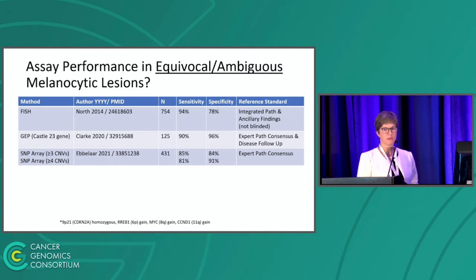But then the question really becomes whether the intended use is in these tumors that are equivocal, or borderline, or ambiguous. In other words, we cannot easily distinguish benign versus malignant. And the tumor has, of course, been biopsied, usually excised in toto. So it's basically removed from the body, therefore altering the clinical course. We don't know, if we had left the tumor in place, would it have progressed to metastatic disease. And so it's hard to really have a ground truth with some of these tumors.